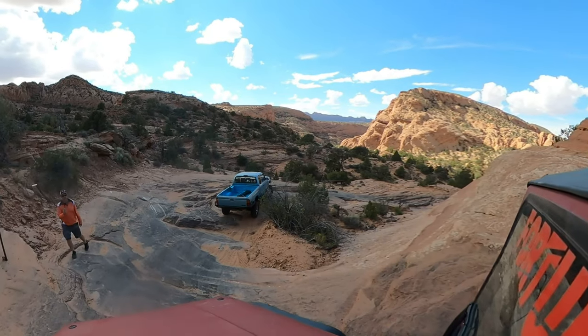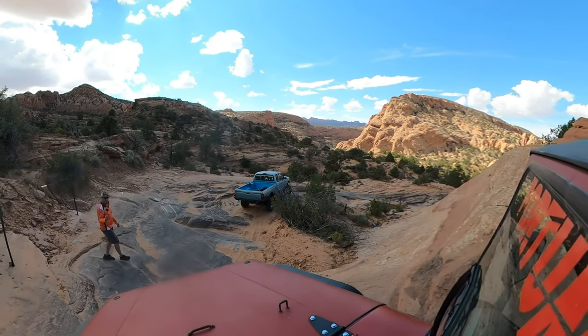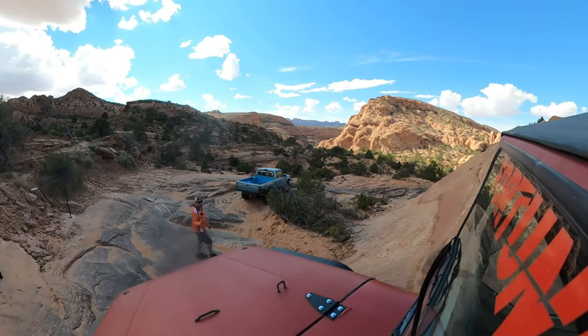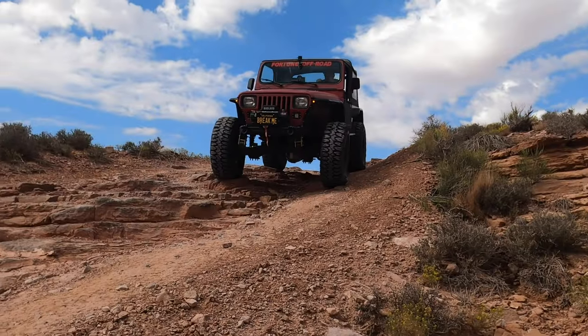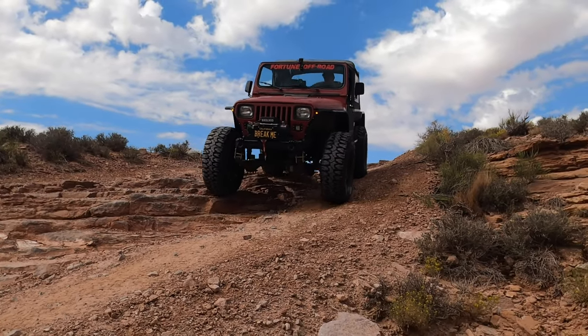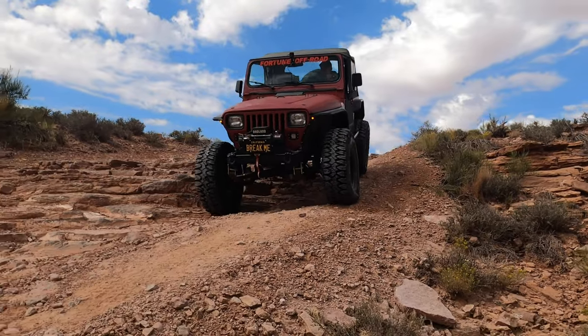Moab is as special as I thought it was. It's definitely a bucket list item checked off, but what's next for us is getting the Samurai out here and trying that out, and definitely making some improvements on the YJ before we come out here again, because the YJ suspension is just a little stiff, not flexing.